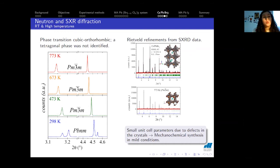We explore the different phases with a mixture of neutron and X-ray diffraction experiments. Because it is orthorhombic at room temperature, we would reach the cubic phase at higher temperatures. So we will go up to around 1800 degrees Kelvin. We were not able to localize the tetragonal phase. However, we were able to do a full refinement of the synchrotron X-ray data at the cubic phase and at the one at lowest temperatures.